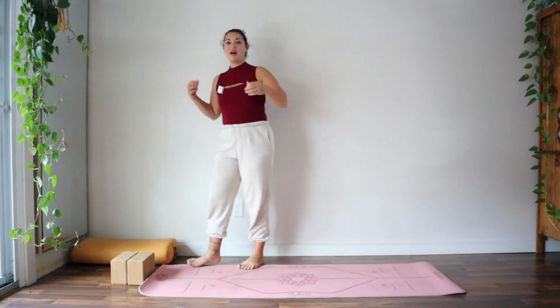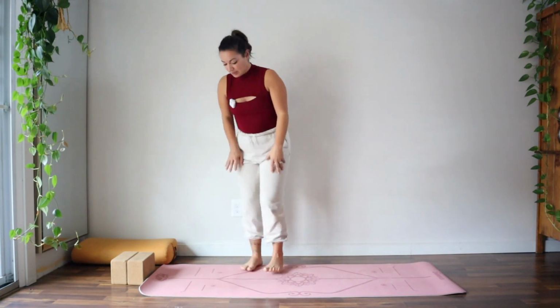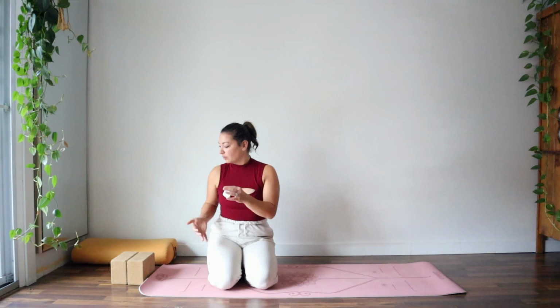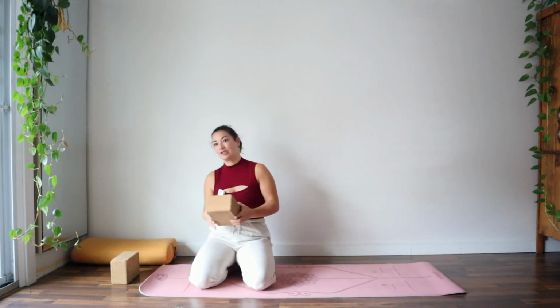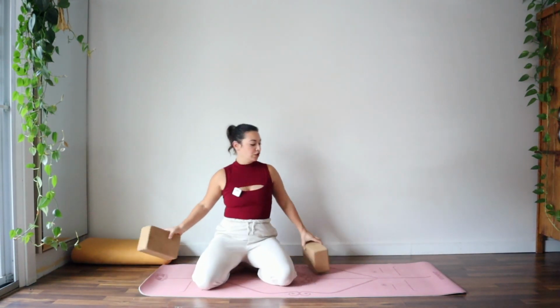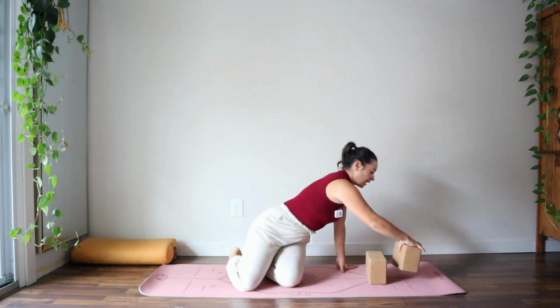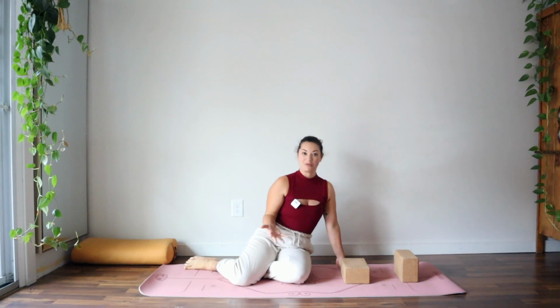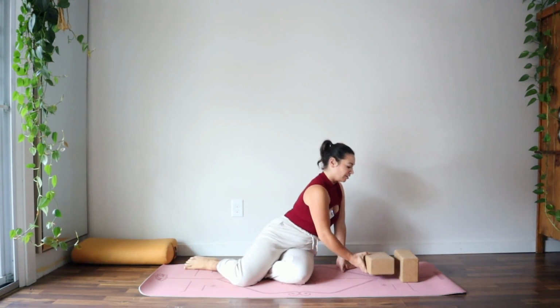Now we're gonna grab onto all those pillows, all those props that you need, and we're gonna create a little bit of a ramp. So things that we would normally do on our back, we can't do on our back anymore, right? So we're gonna use these props to help stack things up to make it safe for you. So you're not completely flat on your back.